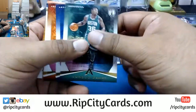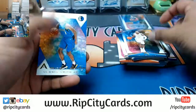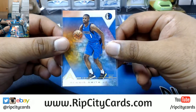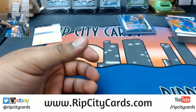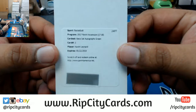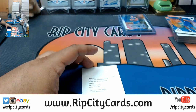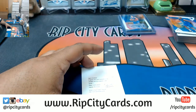Hopefully Curry comes back for the playoffs. I would like to see the Rockets and the Warriors go at it at full power. That's another great rookie right here, Dennis Smith Jr. variation for the Warriors. Kawhi Leonard, the base set auto green. That's a nice card for the Spurs. That is a nice card.